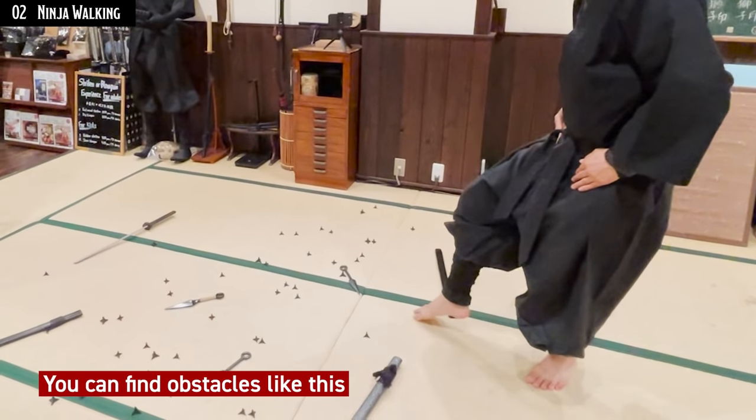Step up. Or using this hole. Okay. With a long rope, swinging, and then hooking a tree or wall and climbing. Oh, okay. Like a grapple hook. Yes, that's right. Very useful. Yeah. A lot of useful.